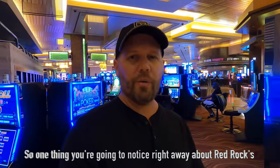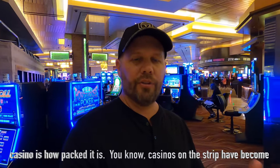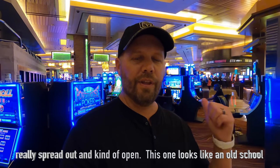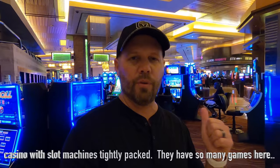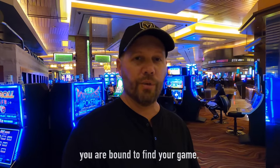One thing you're gonna notice right away about Red Rock's casino is how packed it is. You know, casinos on the Strip have become really spread out and kind of open. This one looks like an old school casino with slot machines tightly packed. They have so many games here, you are bound to find your game.